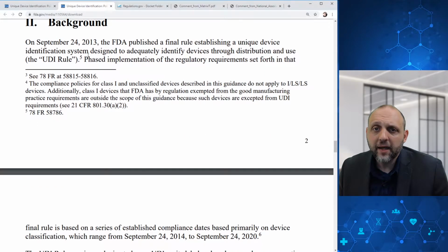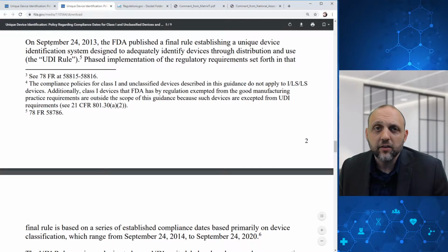And if we jump into background here, FDA details the history going back to September 24th, 2013, when FDA published a final rule establishing a unique device identification system designed to adequately identify devices through distribution and use. And this is termed the UDI rule.